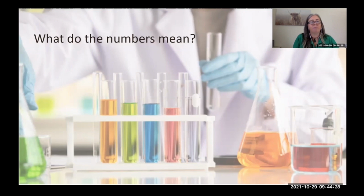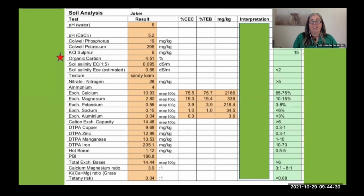The first thing I look at on your soil test, now I've taken off the interpretations that some of you, when you've had Rebecca look at them, she's put some notes on there, because I want you to interpret this yourself. So you'll notice that will be blanked out in all my slides, but I've just taken a screenshot here of the soil tests that we've got.